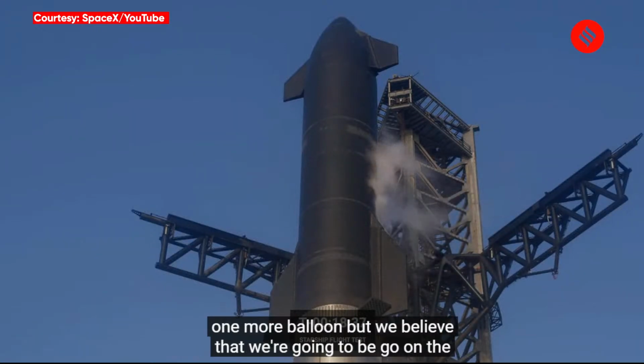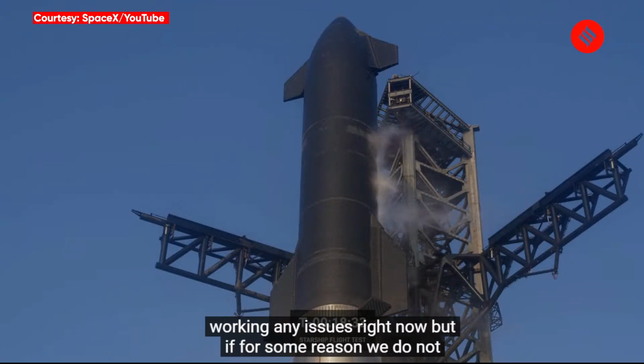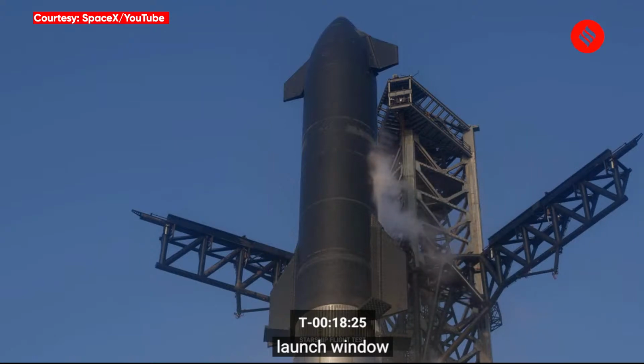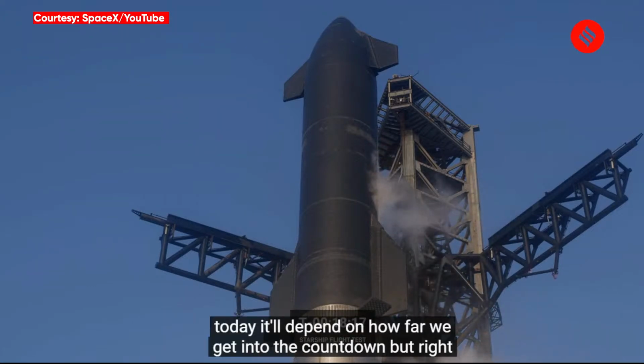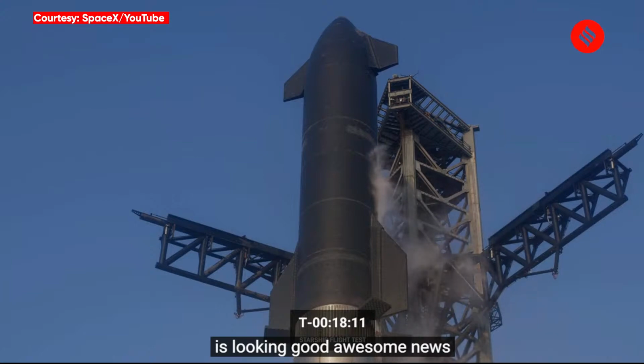On the launch vehicle itself, the teams, the good news, they're not working any issues right now. But if for some reason we do not make our test flight today, if we have to hold, we have a backup launch window. However, we're not sure when it would be. It could be 24 or 48 hours after today. It'll depend on how far we get into the countdown. But right now, heading for a T0 at 8:28 Central, 13:28 Universal Time. Kate, everything is looking good.